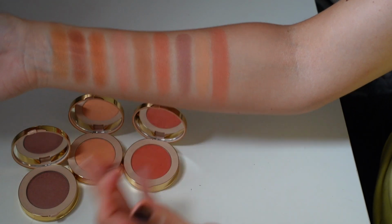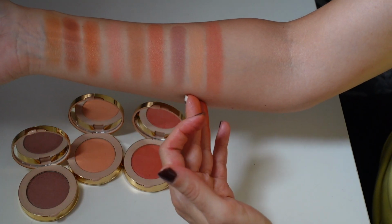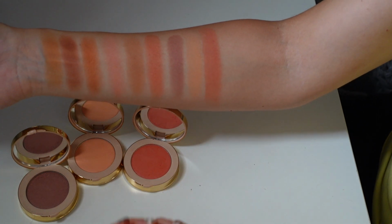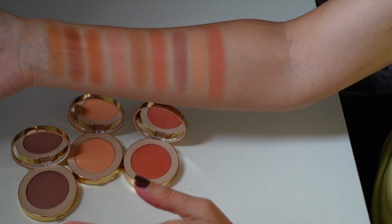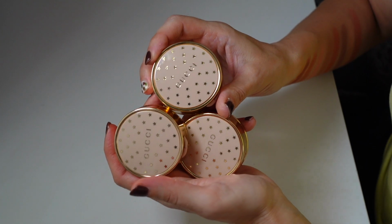So in my opinion, these are not only stellar in terms of their packaging and the uniqueness of their colors, but they are also just such a beautiful formula on the skin. They're really lightweight, they have a little bit of that blurring quality to them. They're very similar actually to the Armani Luminous Silk in my opinion. I'm just hopelessly in love with these blushes, you guys.